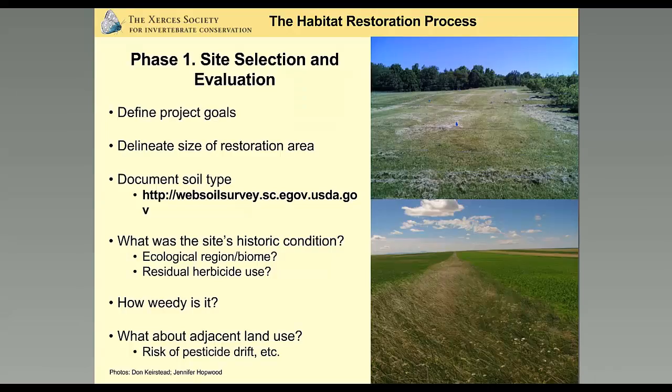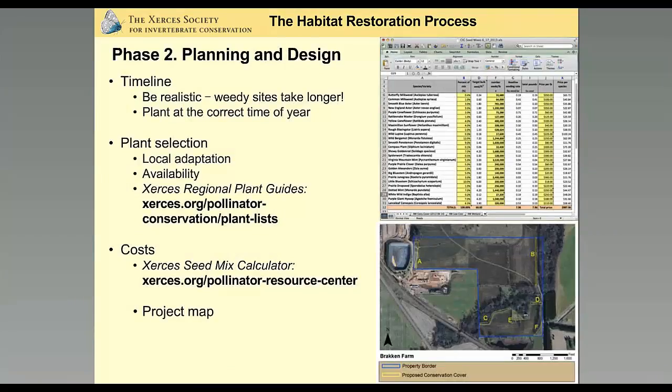And of course, we want to evaluate the surrounding land use as well, and recognize, for example, that habitat adjacent to cropland might be prone to pesticide drift, and we need to think about that and maybe scale back expectations or work with the farm to reduce pesticide use on at least the most immediately adjacent part of the crop system. But we need to factor in all of these different site-specific and adjacent land use factors in designing a good restoration project. So this moves us into phase 2, the planning and design phase.